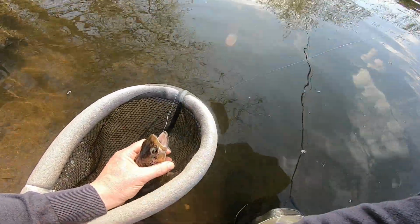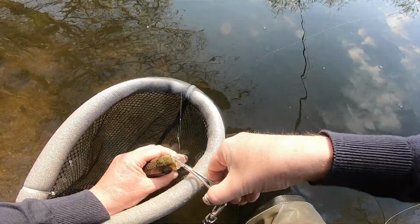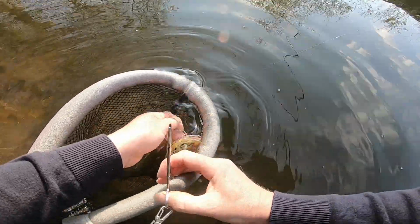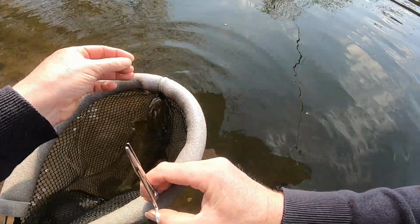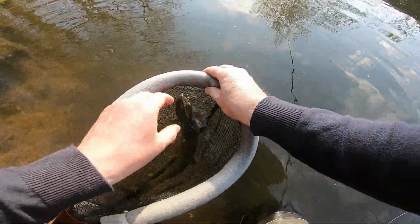Okay. Forceps. Come out. Now, is it tangled up? The fly's out, but it's a bit tangled up.